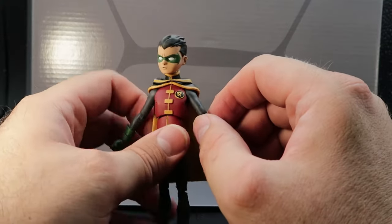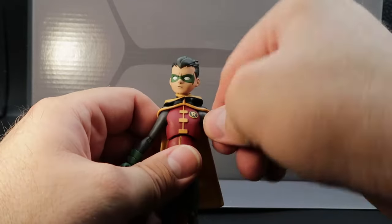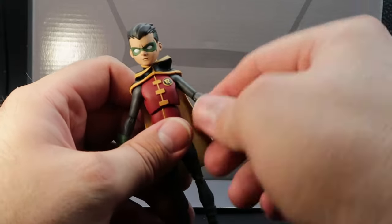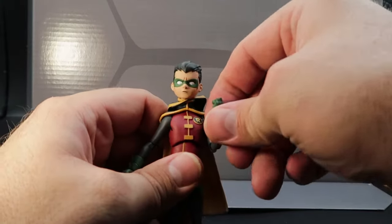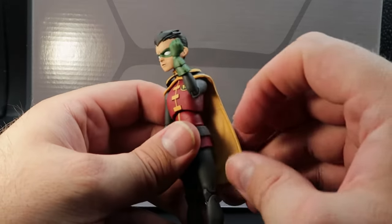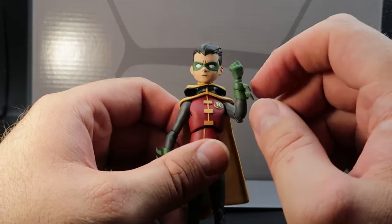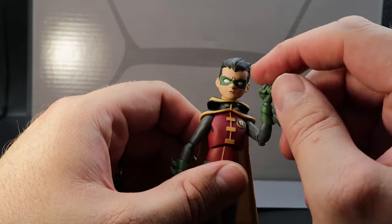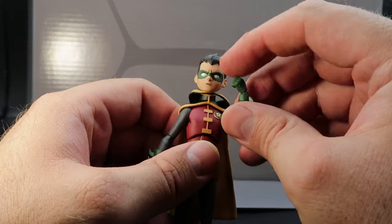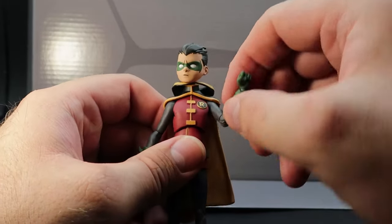Coming down to his arms, they go up and all the way around 360 degrees. He has a forearm swivel, coming down to his elbow bend, which is so little. It's so little. This guy is so small and fragile. I thought the April O'Neil from the NECA toys was fragile, but this guy is more fragile, so be careful with him. And his hand can go all the way around, and it's on, again, a ball peg, and it goes wiggle, waggle. So, yeah, you can do that.